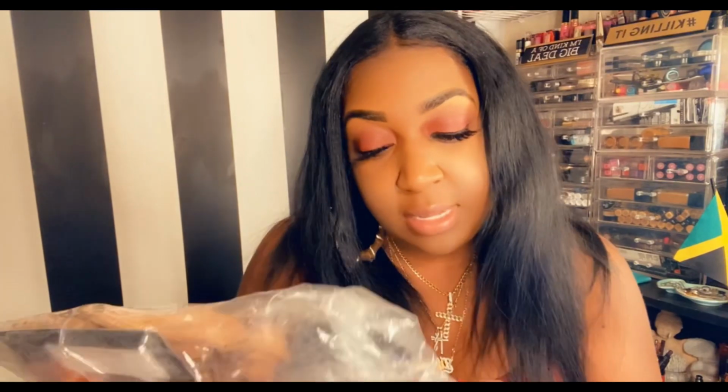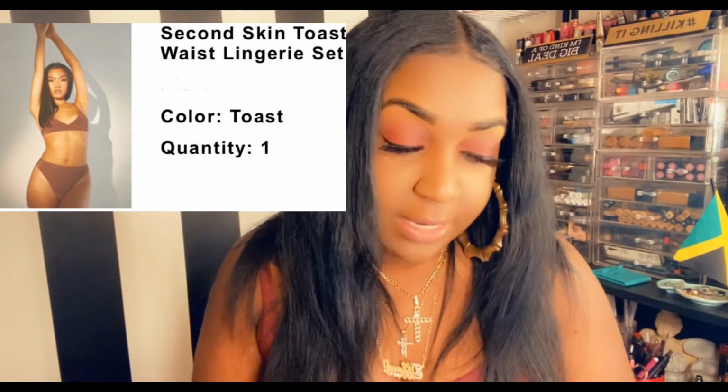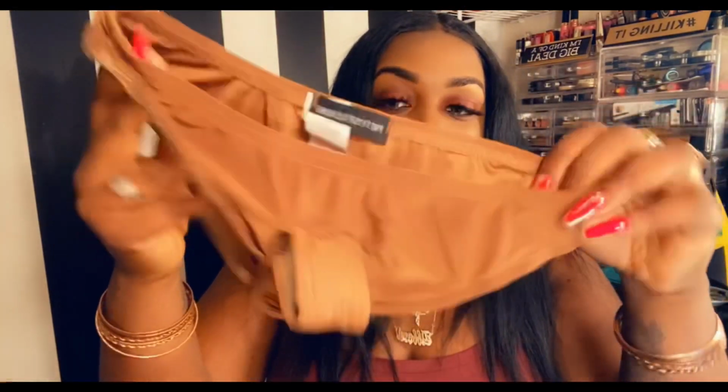All right. Let's see. This is the Inclusive Toast Triangle Bra High Waist Lingerie Set. This was originally $15, on sale for $12. Let's check this set out. All right, so here are the thongs.